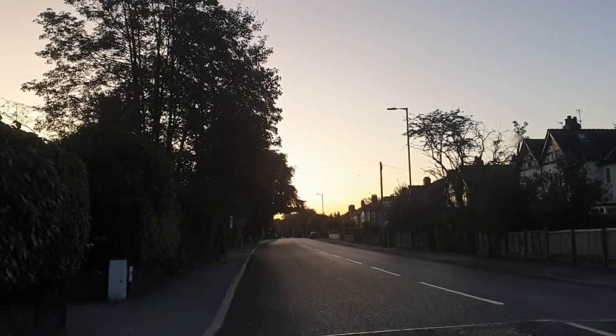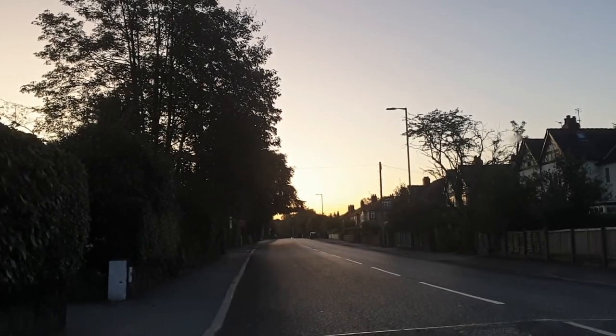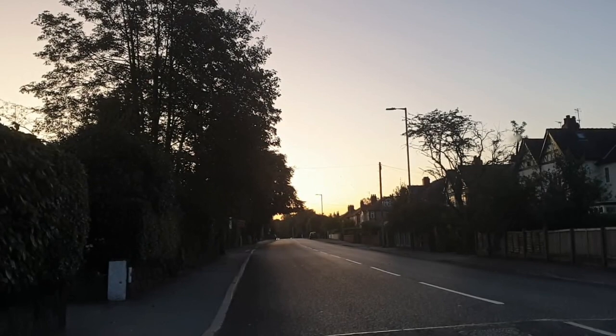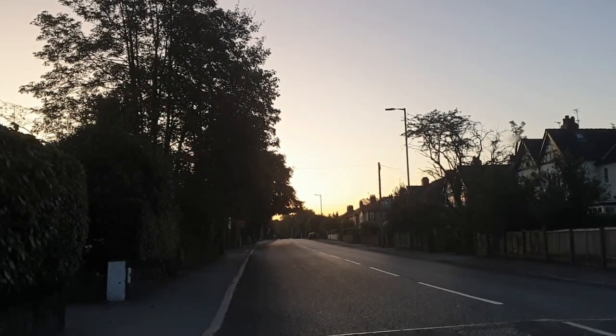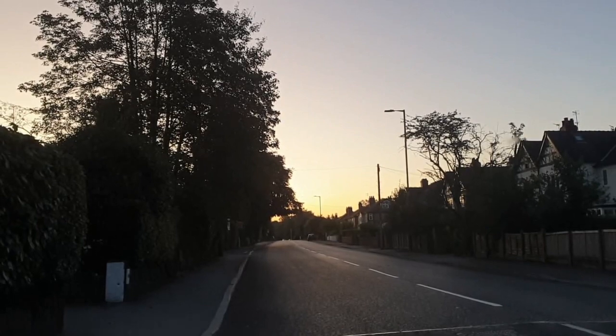Saturday morning, about 6:40 a.m. Just about to drive off to the Snake Pass, just past Glossop. Going to walk this morning on the Pennine Way again. We're going to go north from the Snake Pass towards Crowden this time. Looking forward to it. It's going to be a really nice day, I think.